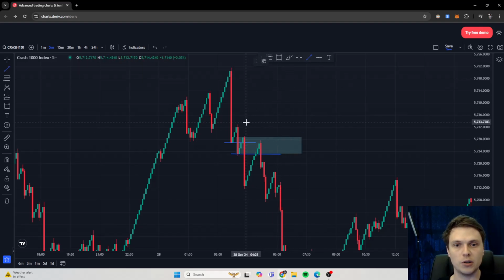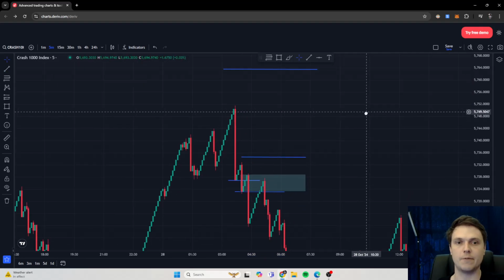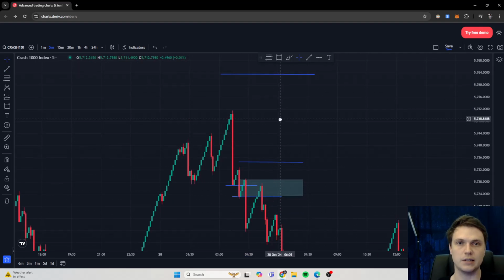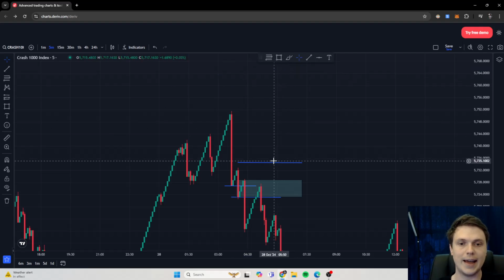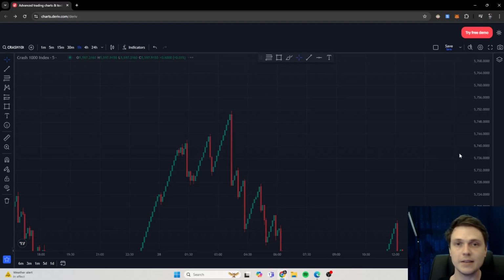Now your stop loss can be like here, which is much tighter than a stop loss being around here or whatever on the higher time frames. Okay, look at that difference in size. So look at the lower time frames after you've confirmed your bias on the higher time frames.